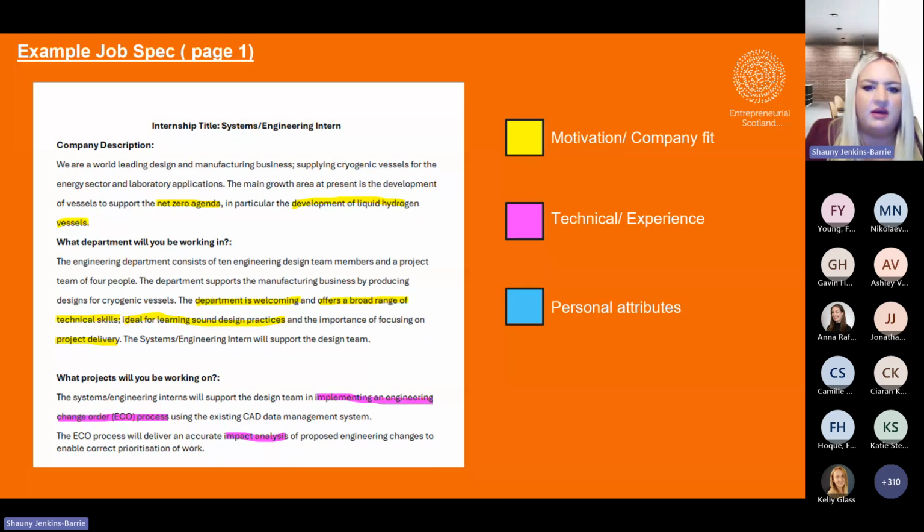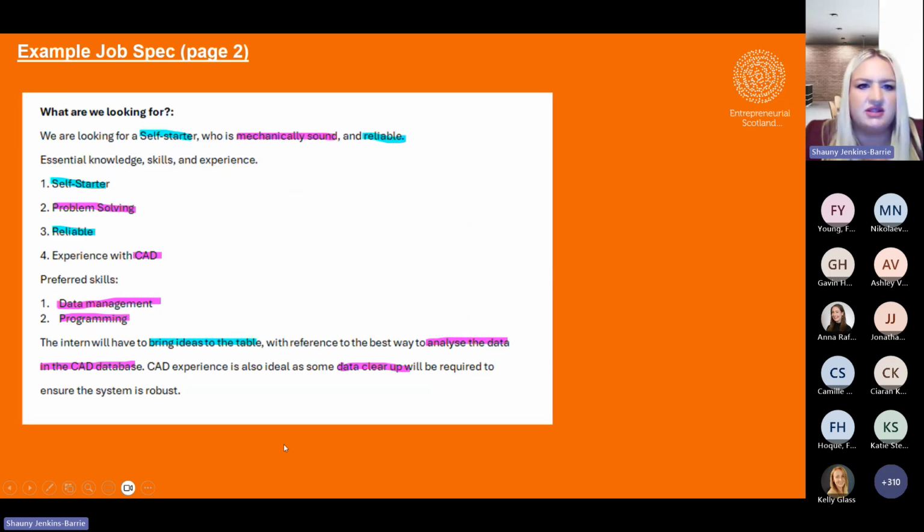And then in the purple there is everything that's the technical or experience part. So they've mentioned that you'd be supporting the design team, you'd be implementing an engineering change order process. You might have never even read about or learned about engineering change orders, but you might have implemented a process or improved a process before. So this is something that you could be talking about, process improvement experience. There's other ones here like CAD management, data management system. I'll go into that in the next page. But impact analysis, and let's just move on to this page so you can see the rest.